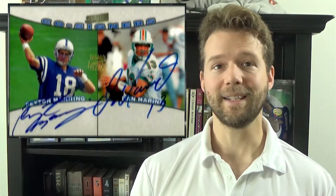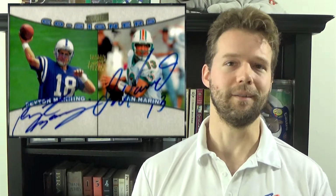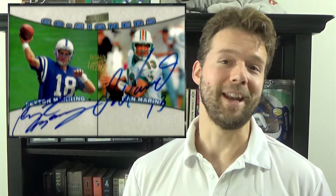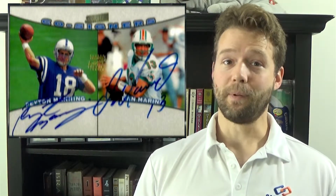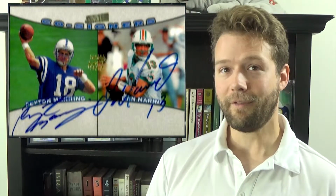Well, Topps memorialized his draft with a picture of Marino throwing out a first pitch, numbered out of 25 and regularly selling for $350. Number 3, 1998 Stadium Club co-signers featured a young rookie named Peyton Manning, dual signing alongside legend Marino. I know I'm supposed to be promoting this card, but despite its legendary status, that dual autograph has only one ring.